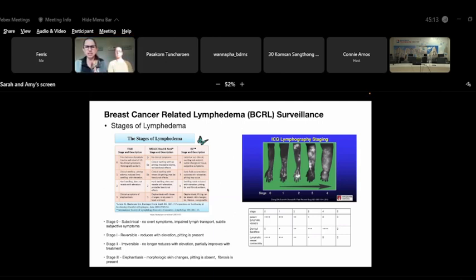But here at OHSU, one of the things that we know for certain is that there is a stage 0. This is before there is clinical symptoms. There is a subtle change, a subtle increase in the extracellular fluid content, but it may not be measurable. But the lymph transport capacity is already reducing in stage 0. And we want to catch people in stage 0 lymphedema.